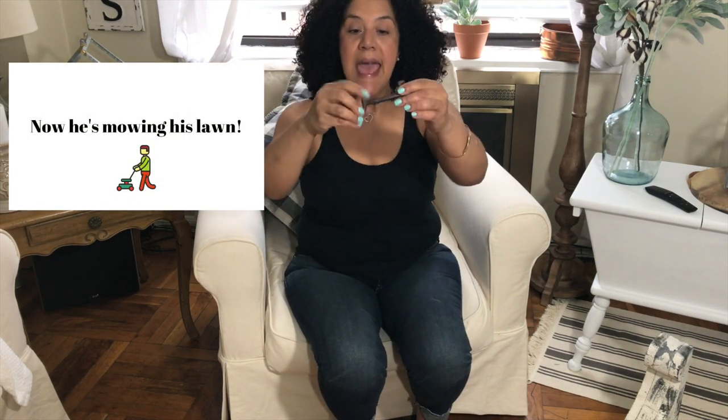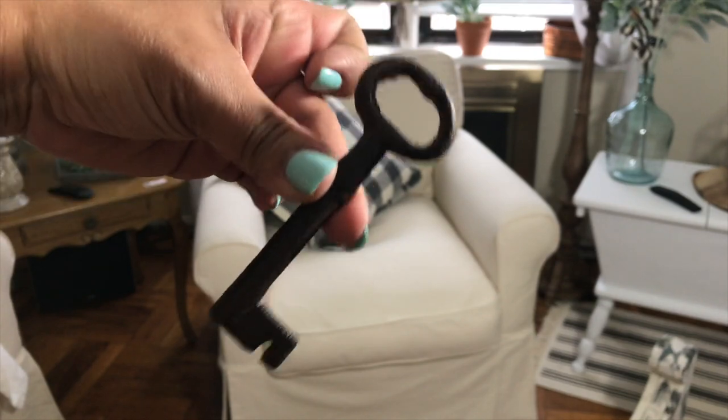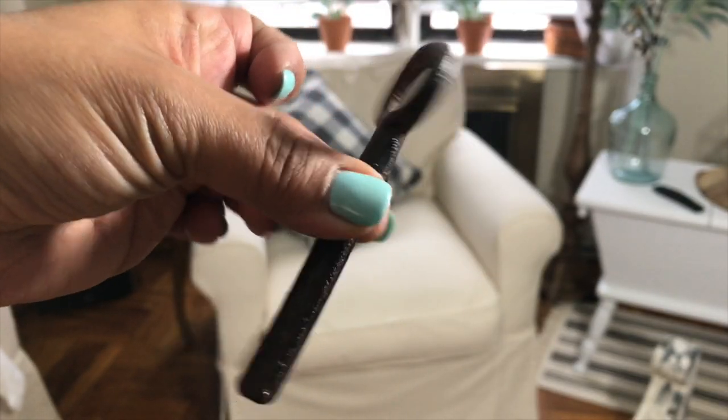I've been looking for keys, like antique vintage keys, and I picked this up for $3. It's just so cute. It really is old. I don't know if you can see that. Very rustic looking, and I love this thing.